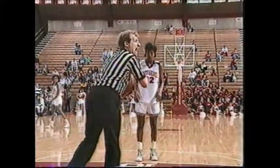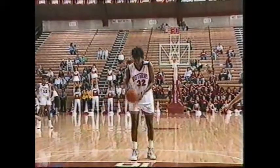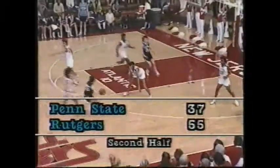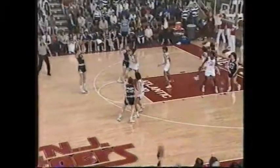Certainly this game is big in the A-10 standings. We've been talking about that, but it also has impact, I think, in the NCAAs to try to get an at-large bid. If Rutgers can't capture that Atlantic 10, it'd be nice to have a victory against Penn State. They're ranked right now in the AP as 25th in the country.